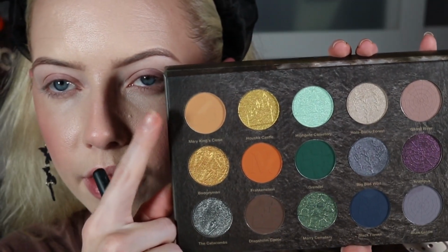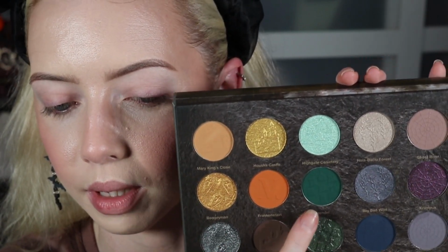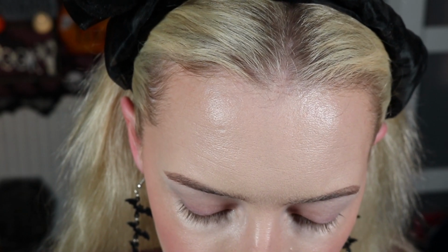To start, we're going to take Mary King's Close, this shade up here. We're going to start with our lightest transition shade. I'm going to start with this one, then build up to this, and then probably use a little bit of the brown to deepen up a little bit more. We're just going to see how these colours all blend. I feel very sad ruining the embossing on these, but it has to be done. I'm taking that on a 6SS from Inglot, just a big fluffy brush.